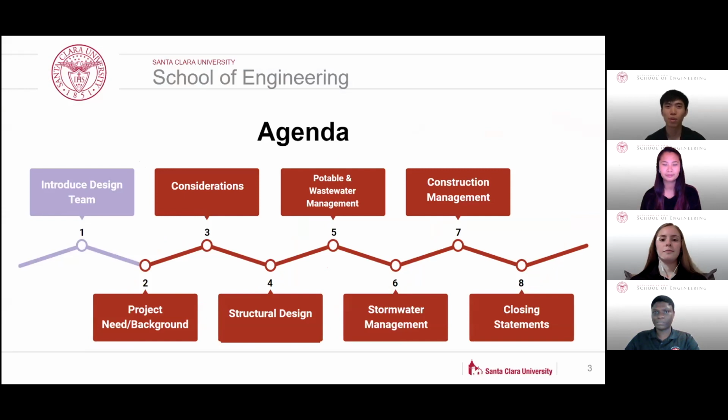Our presentation will begin by discussing how this project came about, then focus in on the main aspects of this project, and end with a few closing statements. Now I'm going to pass it off to Rachel to talk about the project need and background.